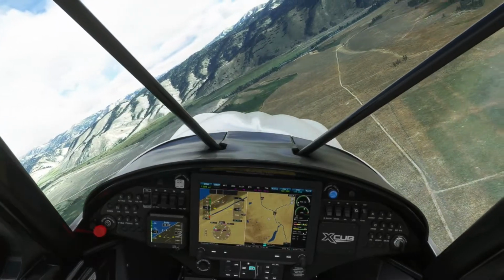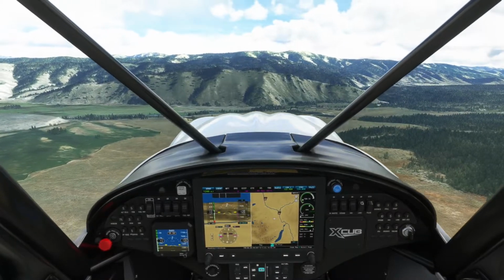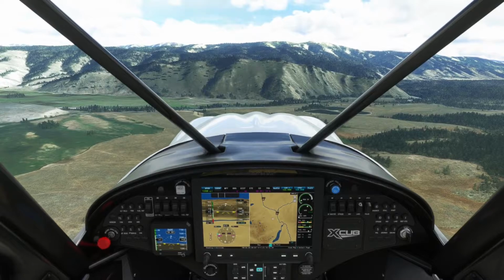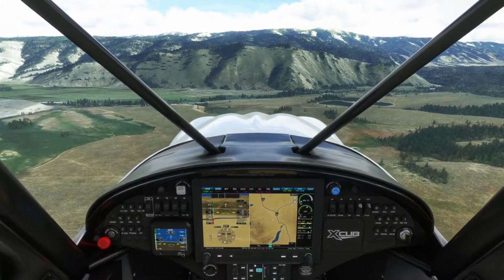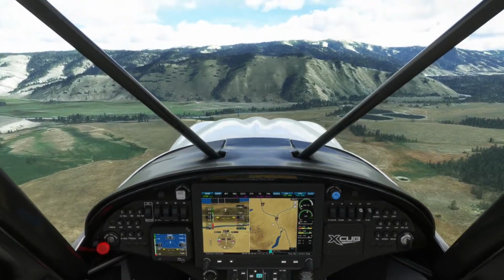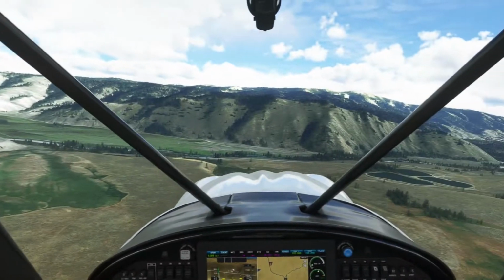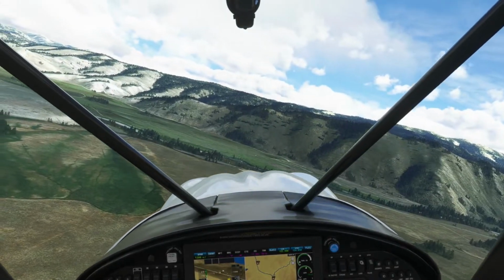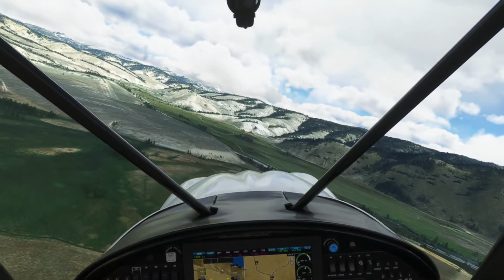Stanley traffic, November 107 Bravo Romeo on left base for runway 35. Stanley traffic, November 107 Bravo Romeo, turning final runway 35. 500.